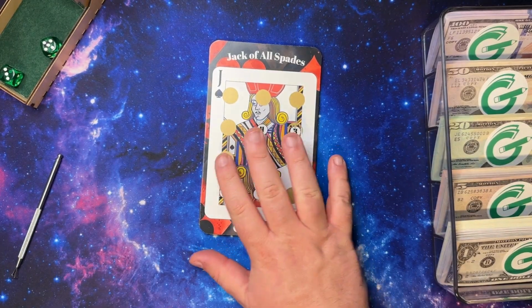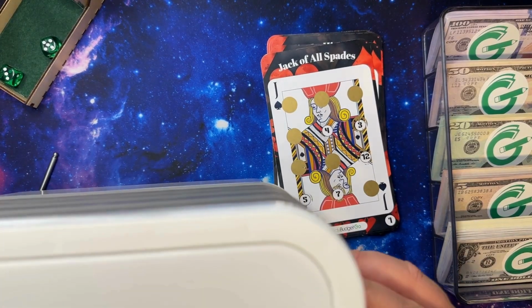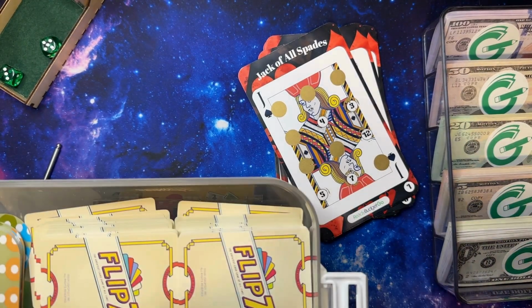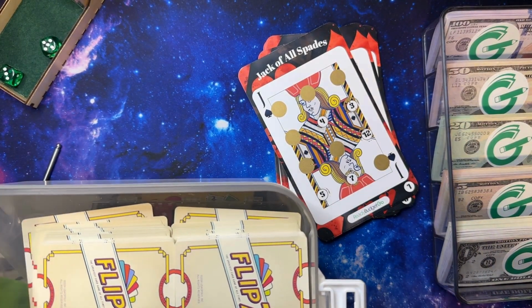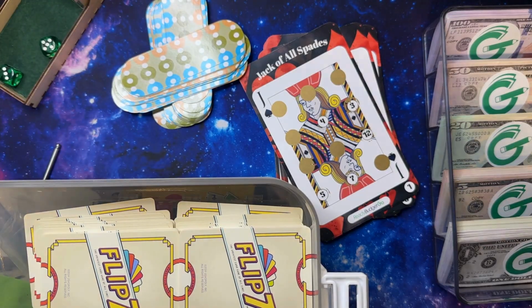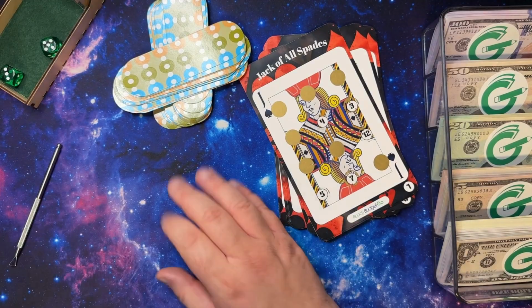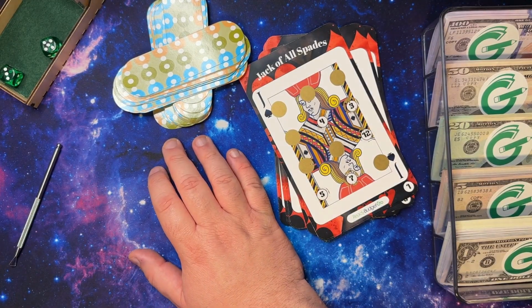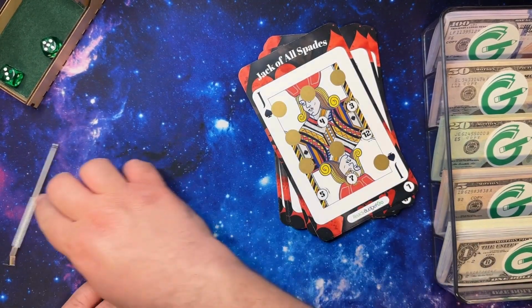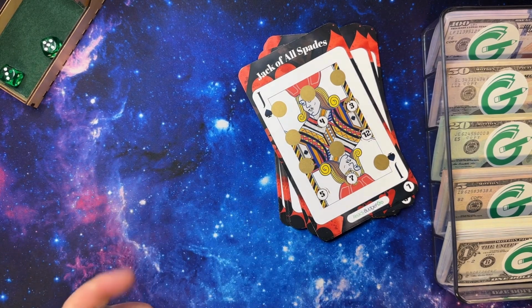And I need a deck of cards. So another thing that I did not take out, so I'm going to dig into my bag of tricks here and grab the deck of cards. Kind of an odd deck of cards, but I got it in a grab bag at the thrift store, and I thought, you know what? I'm just going to use what I have instead of spending more money on more playing cards. So just give them a shuffle here.